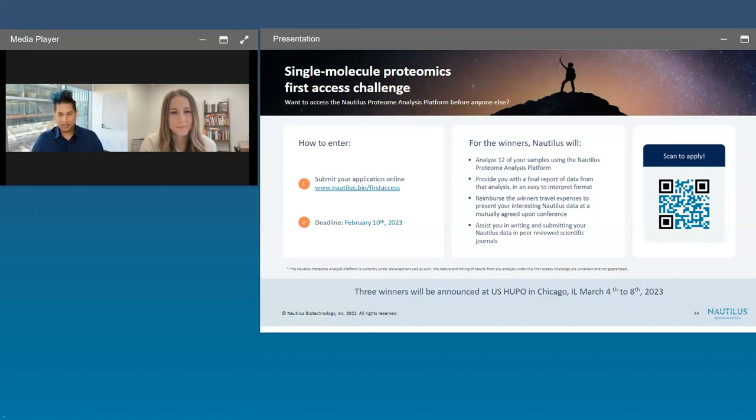A great question. Initially with the platform, we are focusing on human cell lysates as our initial foray, expanding from there into serum and plasma. There are a couple particular types of samples that may be more challenging. For instance, FFPE tissues, where the proteins are extremely cross-linked, we haven't as yet worked through what might be required to get from cross-linked proteins to single protein molecules.